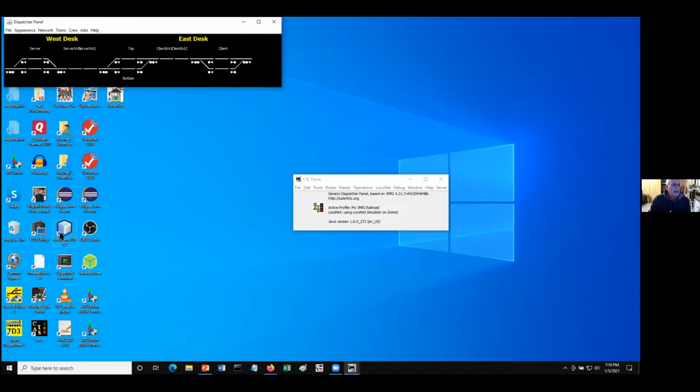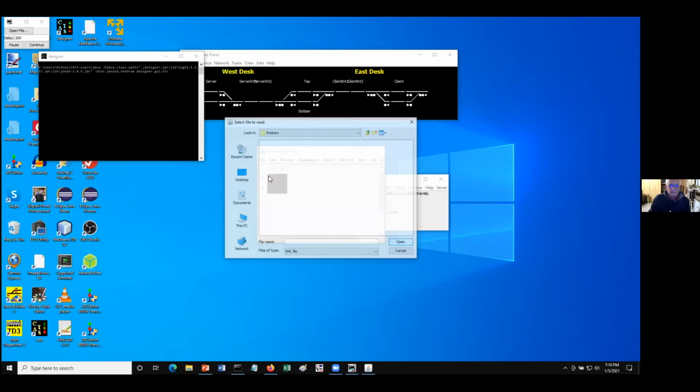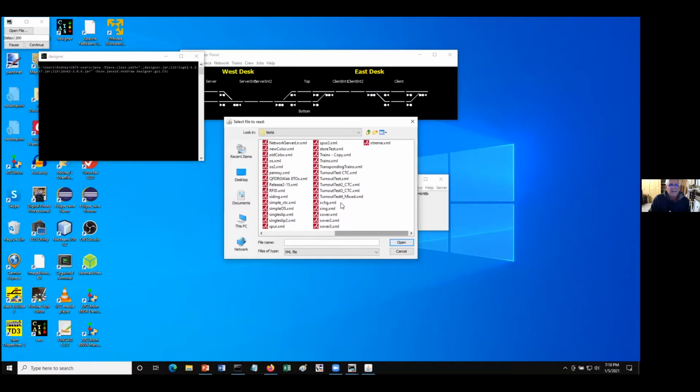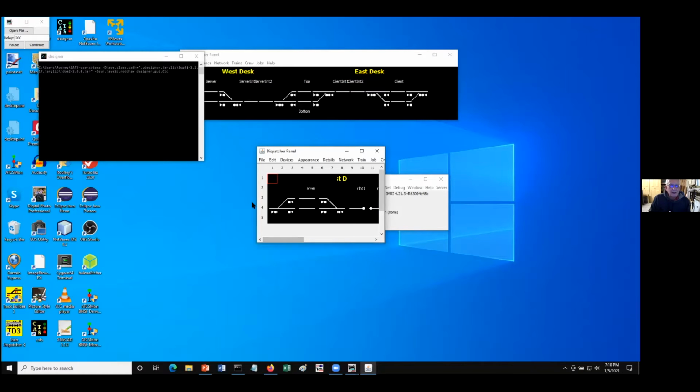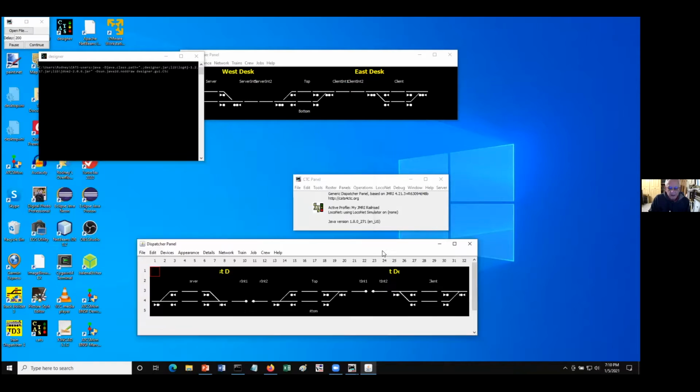Let's do a real quick look at the designer for that. Come on. There it is. Oops, too much. And the important thing I want to point out is I've got intermediate signals here, which would be right there, and here, which is right there. And those will be the signals that will be approach lit. Okay, so I'm going to put this back up here.